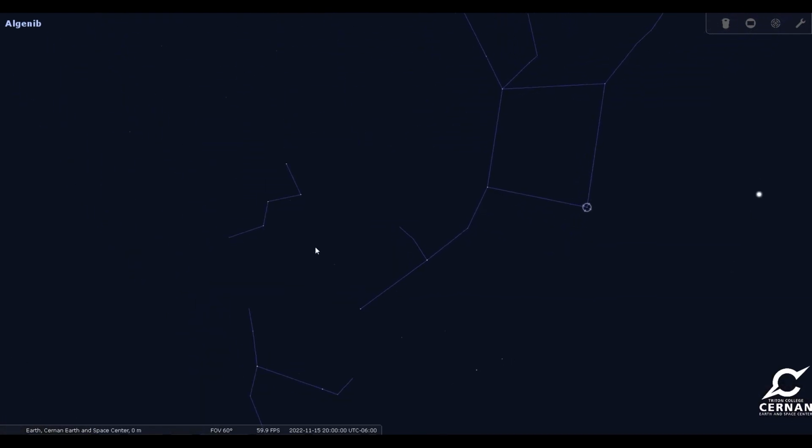Now, all of these groups of stars are particularly bright, especially that great big square of Pegasus and the zigzag shape of Cassiopeia, the queen. So look straight up in the sky and you'll be able to find those.